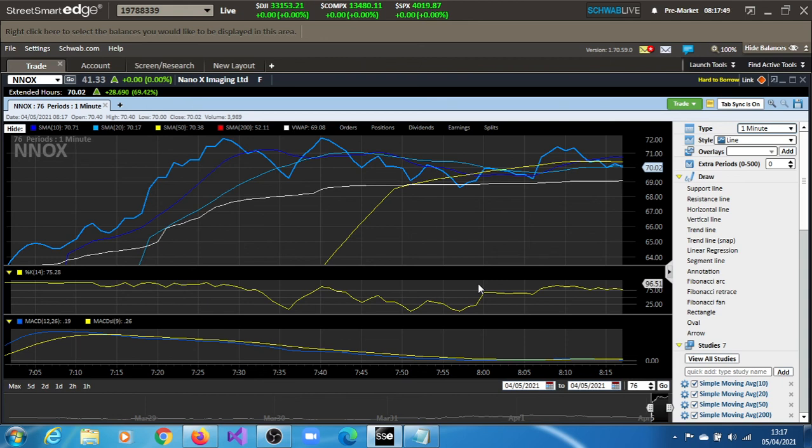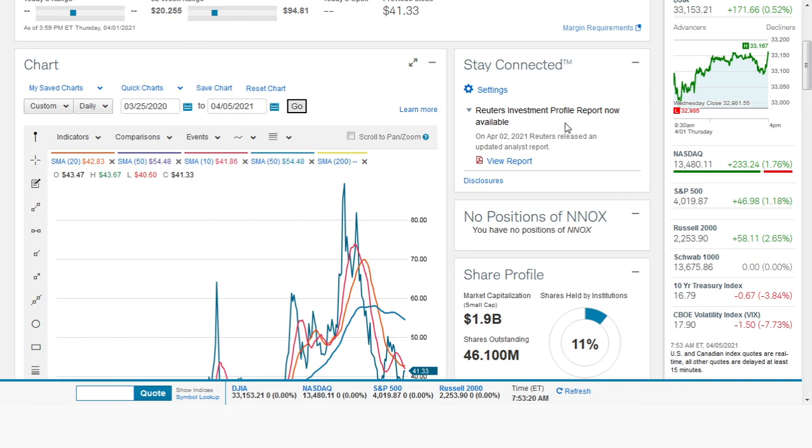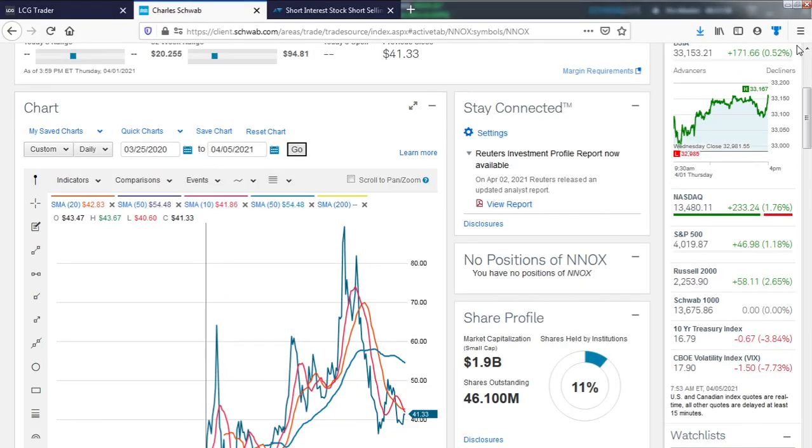Nano-X Imaging currently up 69.42%. Going to receive a clearance from the FDA very soon. So that's what's going on with Nano-X.